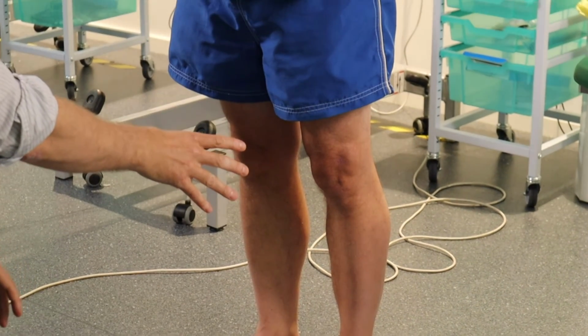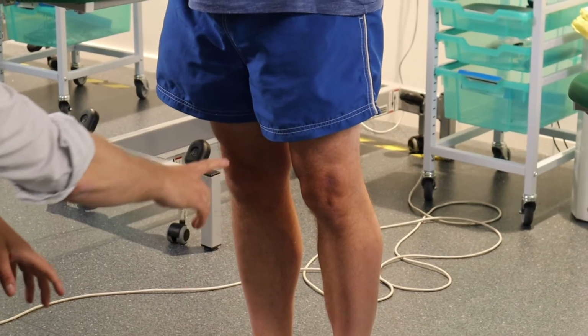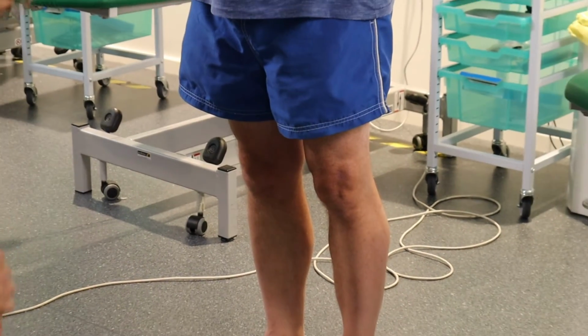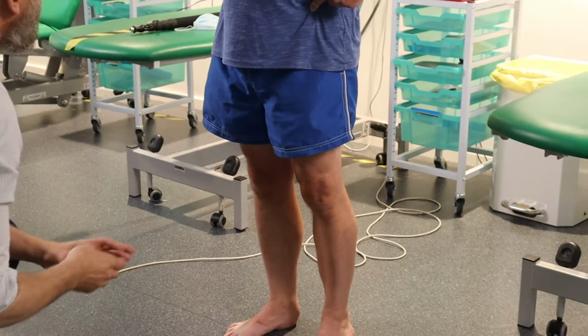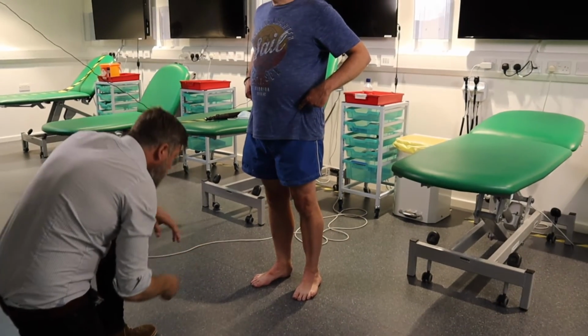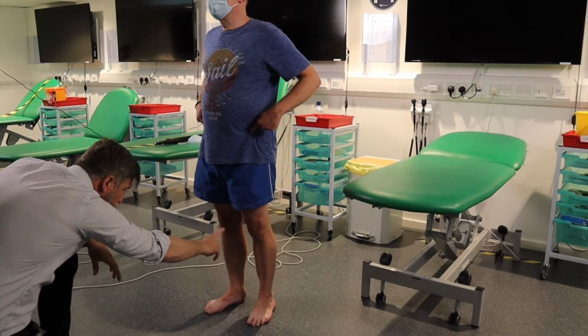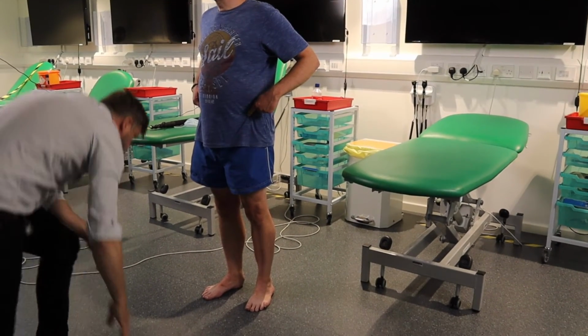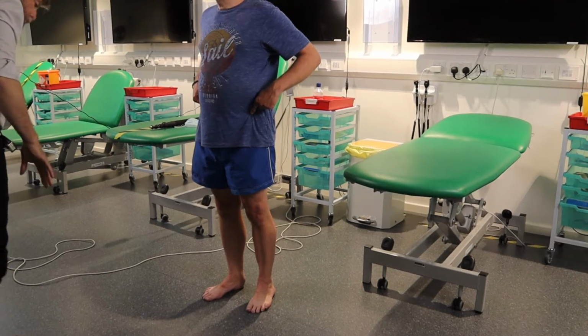Have you had an injury to the left leg, sir? I have, yes. And have you had some surgery? I notice a scar on the inside of your patella. What have you had? Medial patellofemoral ligament reattachment and lateral release. Thank you very much. A little bit of a curve of the tibia and the feet are slightly pronated.